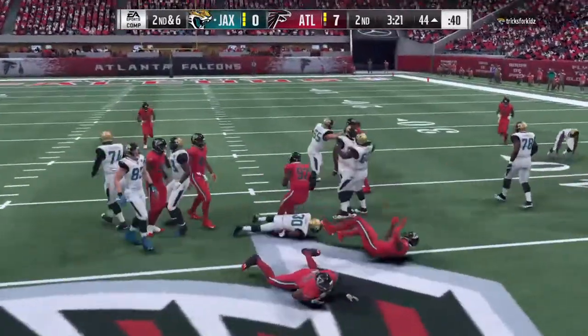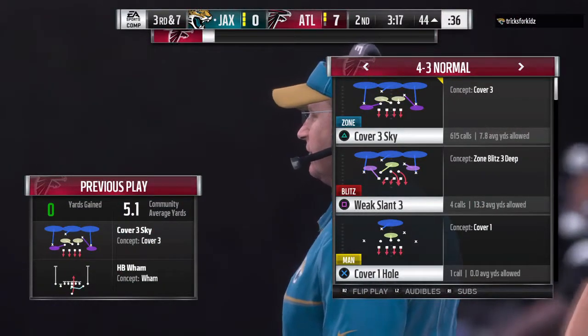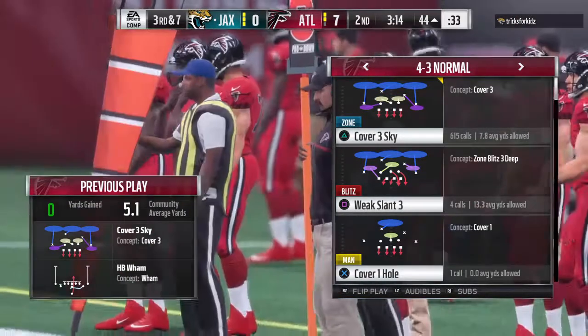Now a handoff here to his running back. Trying to run inside, but nothing there. No gain on the play, and it's going to bring up a 3rd down.